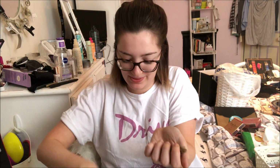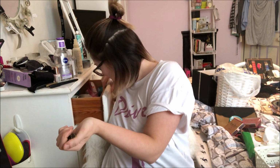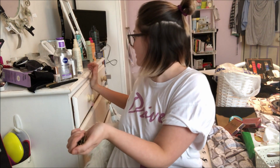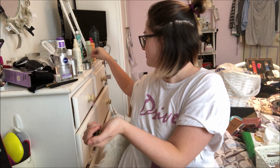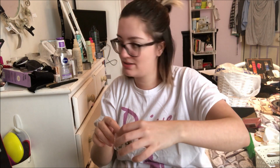I shouldn't really have all of these bobby pins in this drawer because I do actually have a space for them somewhere over here. Or maybe, oh no, there it is. I do have a little pot for them to go in. I think this is going to be really bare by the end of this, which is fine really.